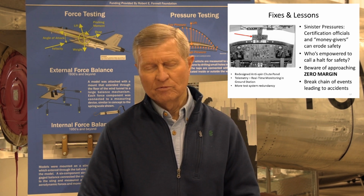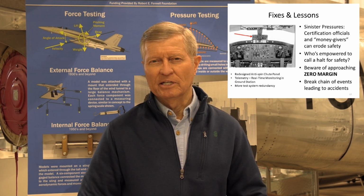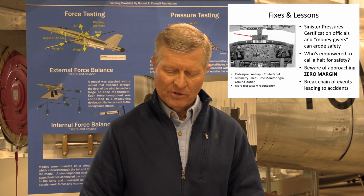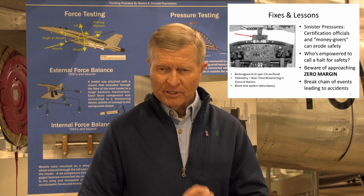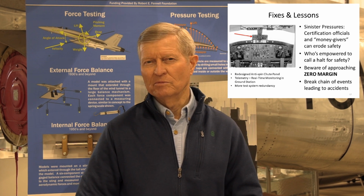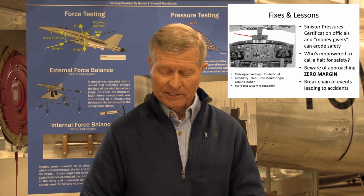Some of the other lessons that probably could be passed on to other programs was managers really have to develop and institute a set of procedures and policies that enable anybody on the development team, anybody on the test team, to call a halt. If there's something going on they really don't like, they need to speak up, say something that can break the cycle, break the chain of events that often leads to an accident and people die. Everybody's very busy, because people get involved in this program. But somebody has to be able to say, we're approaching what I call zero margin. That great safety margin we always build in at the start of a test program can very easily get whittled down to where you're approaching zero margin, and that's when bad things happen.